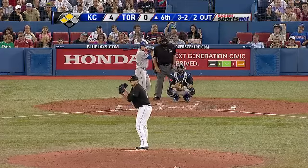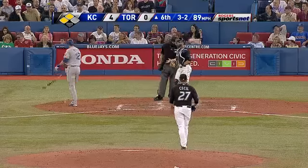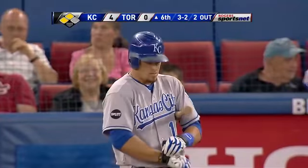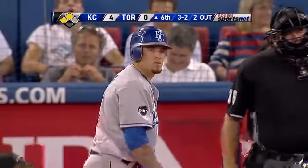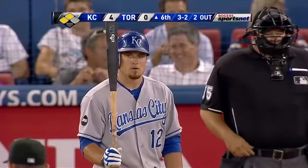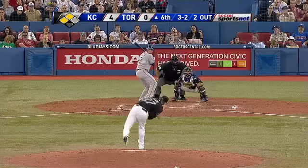Another 3-2 pitch, 2 outs. Fouled it off. Kansas City has just 20 wins on the road. They are 20-40 playing away from Kauffman Stadium. They've got to start learning how to win on the road, because starting this series, they're going to play 17 or 20 away from home.